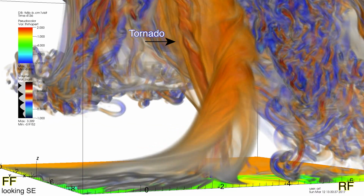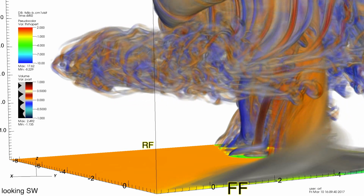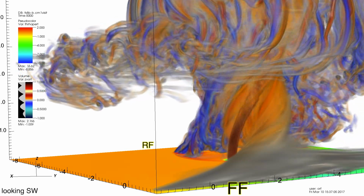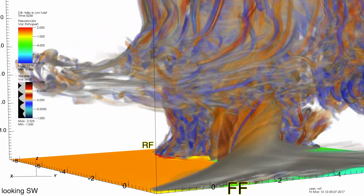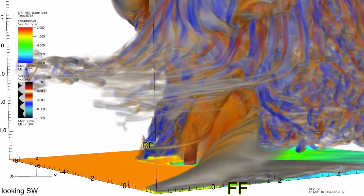The SVC, or streamwise vorticity current, we think it's important because it turns out this bundle of vorticity is helping to lower the pressure near the ground. If you can lower the pressure near the ground, you can get a stronger updraft to sort of fill in that void. That's like sort of the basic theory of what we think is important. Because if you can stretch the air near the ground, you can support a tornado. Theoretically, stretching the vertical gradient of the updraft speed is extremely important.